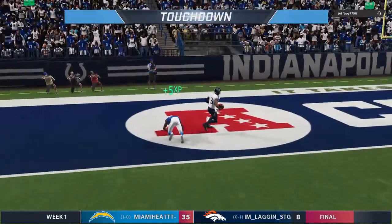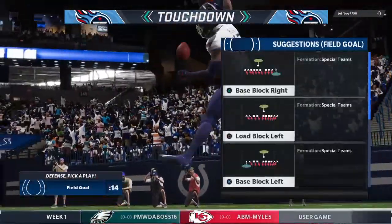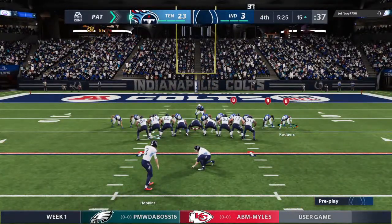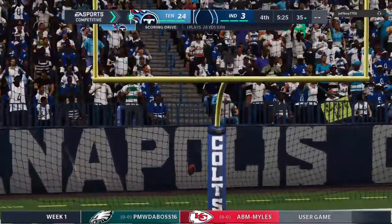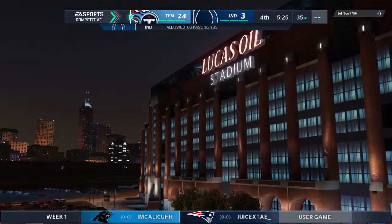And into the end zone for a Tennessee touchdown. John Ross, already his second touchdown here in this opening weekend. And the Titans are going to add on to their lead. And the lead will grow by one more. Makes the score Titans 24, Colts 3.